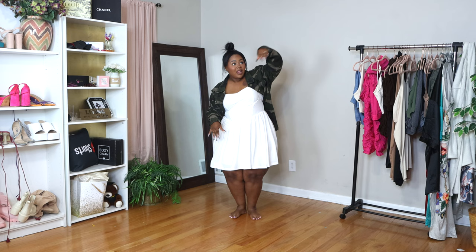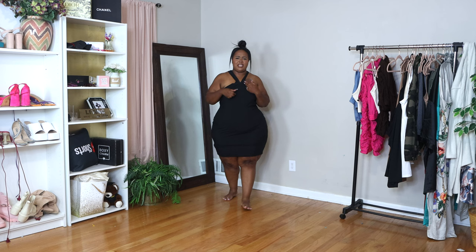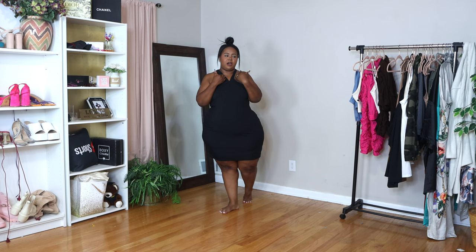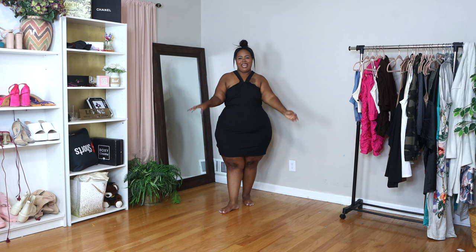Okay, so I got a pack of four-piece bodycon dresses. They're asymmetrical, different types of sizes and everything. This is the first one. It's getting cute, right? It's just plain black. It is very stretchy. I had to take my bra off with this one because it goes around the neck. I could definitely do a strapless bra with this. It has plenty of room for my busty ladies.